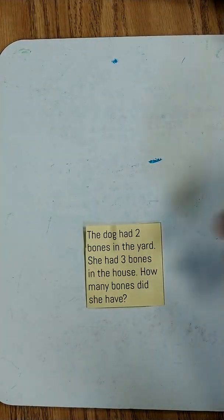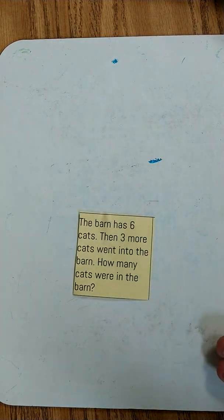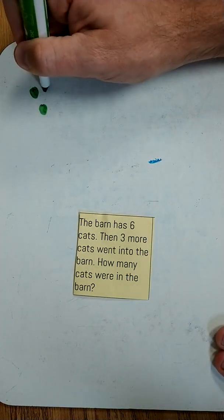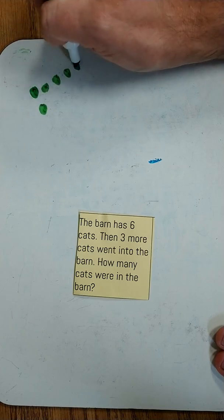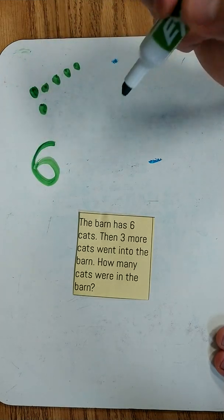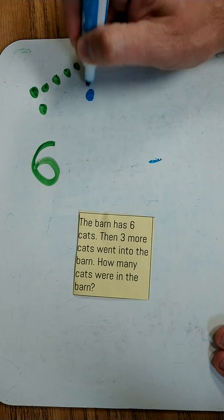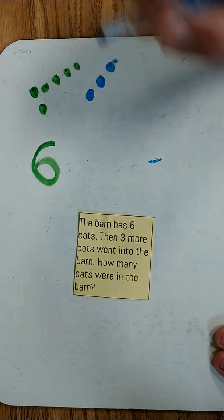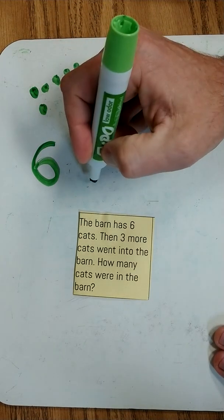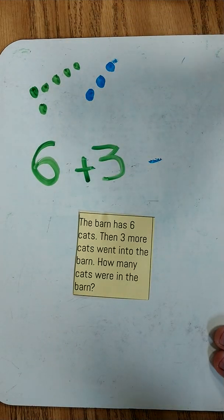Erase. The cat. Oh, the barn has 6 cats. I'm not drawing cats. 1, 2, 3, 4, 5, 6. The barn has 6 cats. Then 3 more went into the barn. Well, 3 more joined them. 1, 2, 3. These are a little bit bigger cats. Plus 3. How many cats were in the barn?